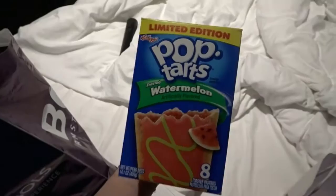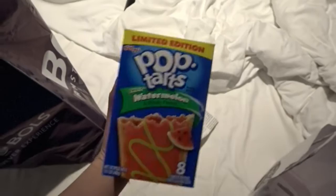And then I found an American sweet shop where they had watermelon Pop-Tarts, which I just had to get. Limited edition ones. I've literally never even heard of these ones before. I have quite a lot of Pop-Tarts, but these I've not even heard of, so I can't wait to try these. That's all that we bought yesterday. Then we just got a few snacks for tonight.